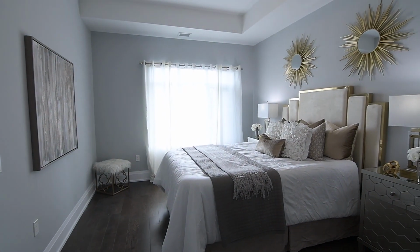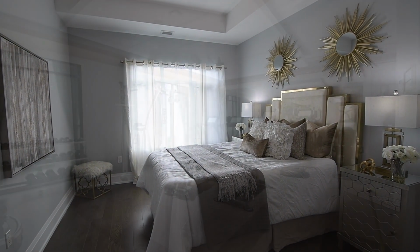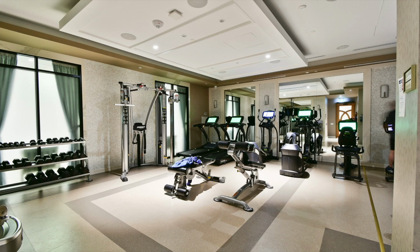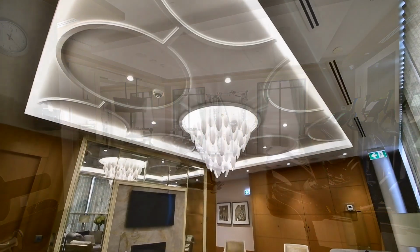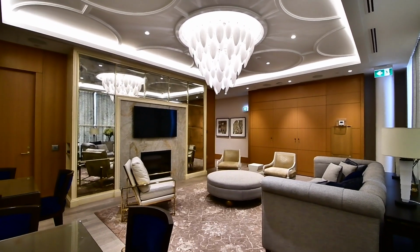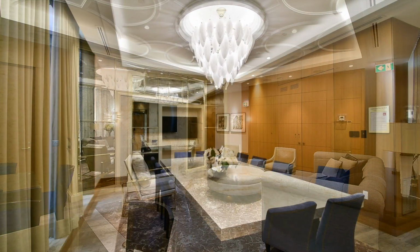Building amenities include 24-hour concierge and security, a fitness center and yoga studio, an indoor pool, whirlpool, and saunas, a party and meeting room with a bar and a catering kitchen, guest suites and visitor parking, as well as lovely outdoor gardens.